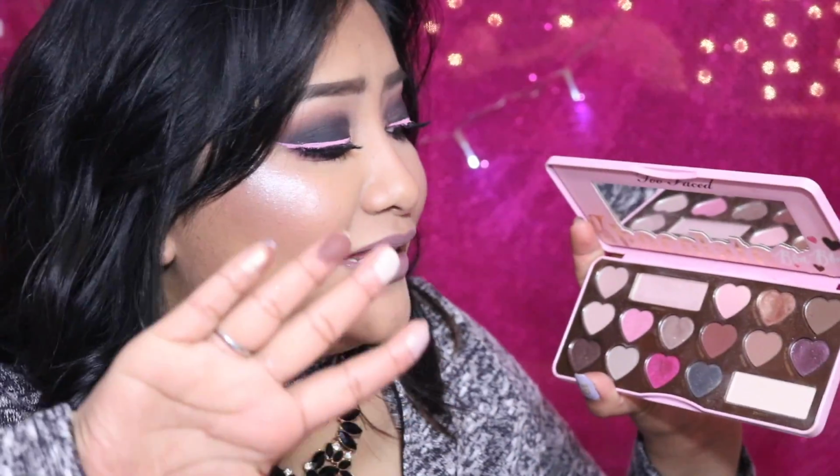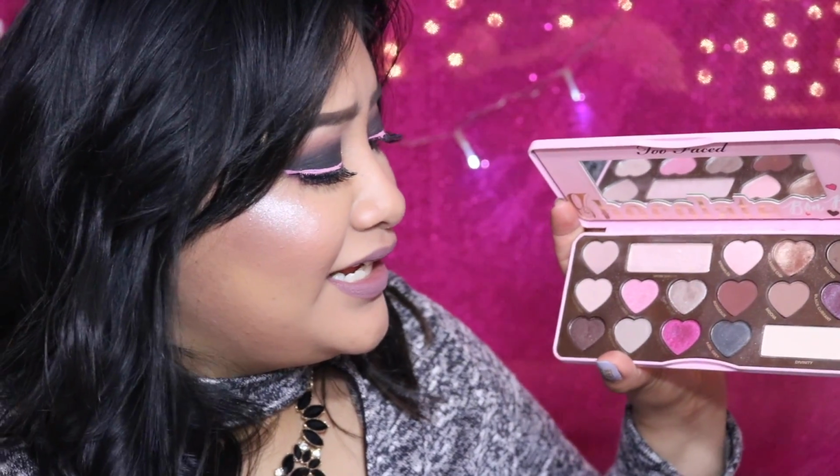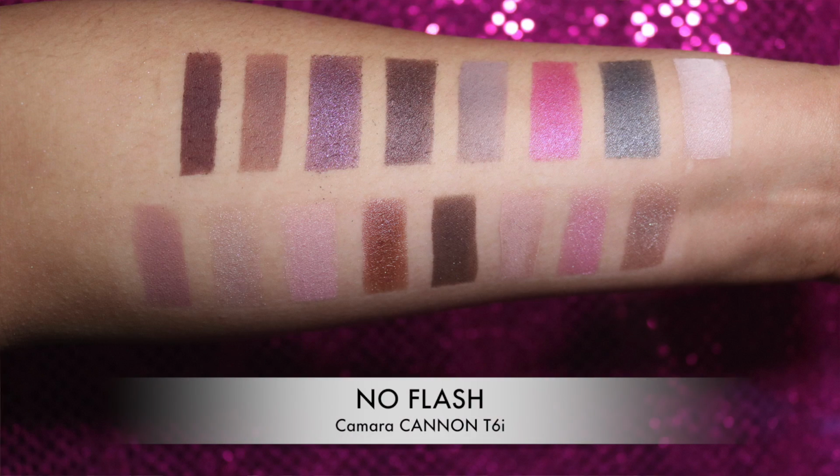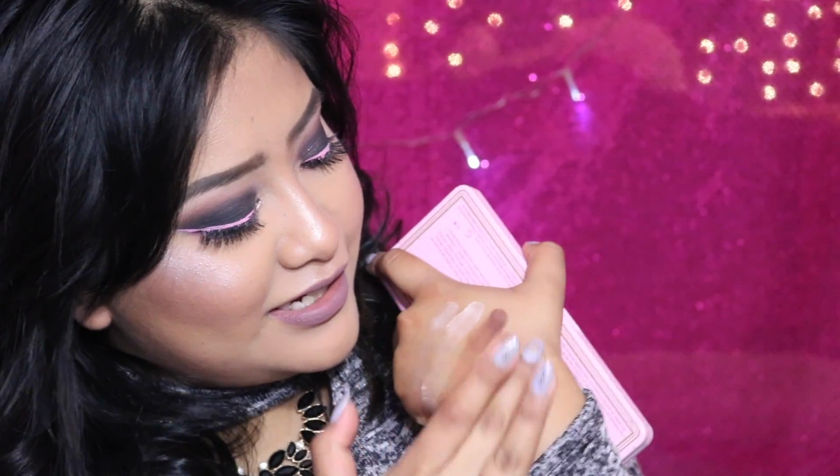Molasses Chip, guys, that one looks like I hit pan on it. And the color that a lot of people find intimidating is Totally Fetch, this hot pink right here. And for me, I love it. It's gonna sound crazy, I love putting it on the crease. Yes, the crease. How crazy is that? I just grab it and put it on my crease. It's the cutest pink color. If you take a light hand with it, it makes a beautiful light pink crease.